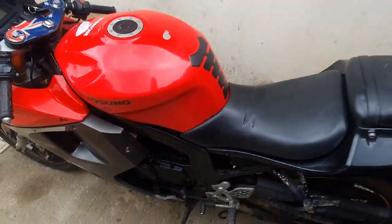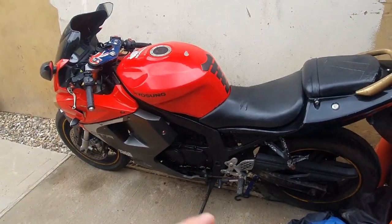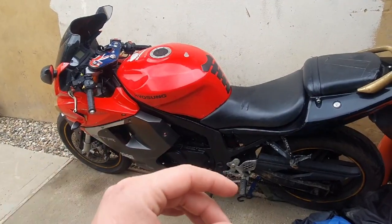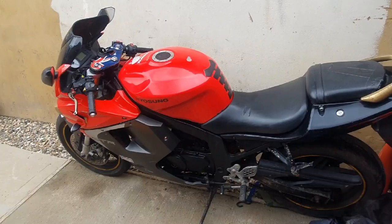And I got it such a good deal, I said to myself, I'm not going to do anything to this bike because I got it on such a good deal. I can still make a profit and not have to put man hours in, because that way you get a bit more for your money, which isn't always what it's about.